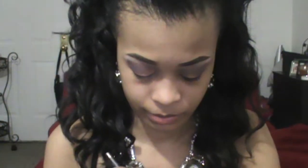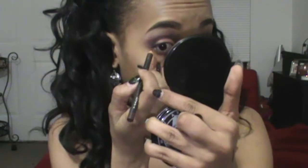So now I'm gonna line my lower lash line with a brown eyeliner, and this is by MAC. It's MAC's Eye Kohl in the color Teddy. Teddy's a really beautiful brown. It's kind of metallic. So there you go. I like to use this when I don't want to use black, and because it's something I typically do during the daytime, I want to use a brown because it's not as harsh as black.